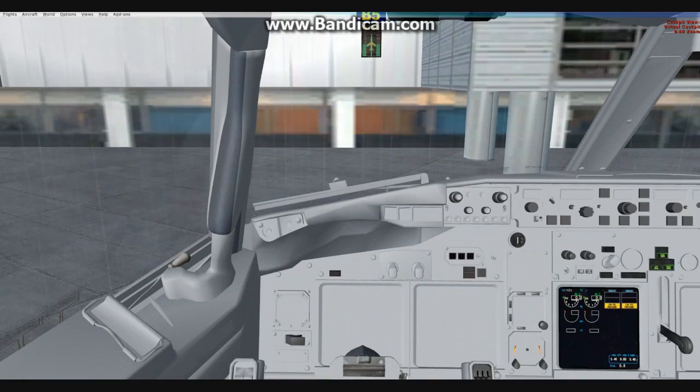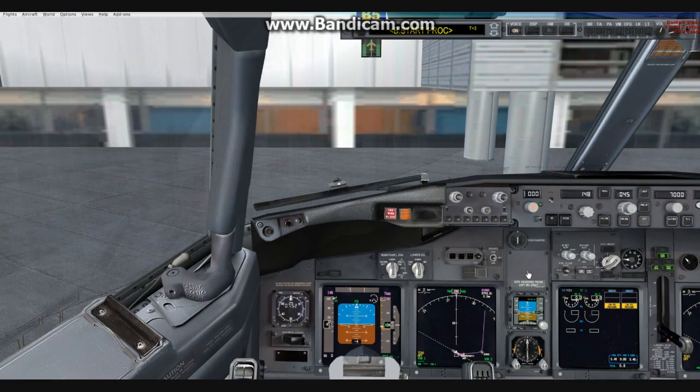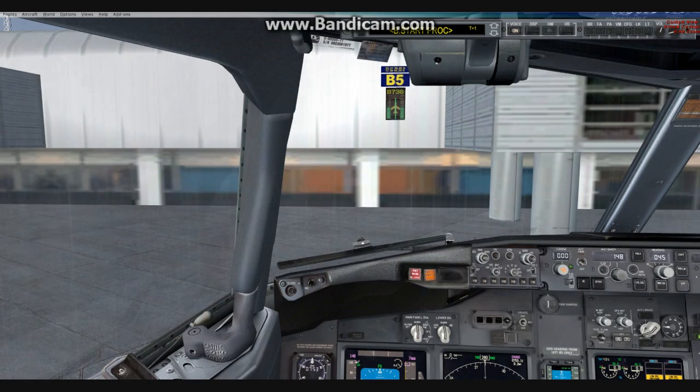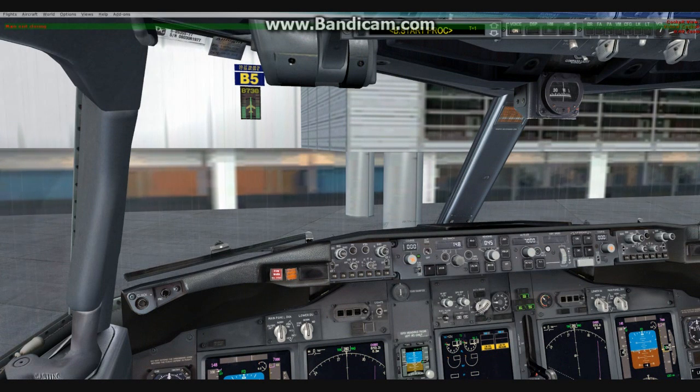Okay, so we're ready. We're almost ready. Hey, Captain. Captain is ready to go. Okay, thank you. If you need anything, just let me know. So the main exit is closing, so I can press F6. Thank you, Captain. And the turbine pin has been removed. See you on the left side. Okay, thank you.